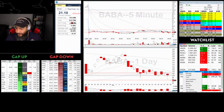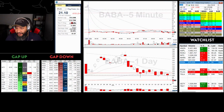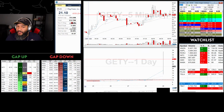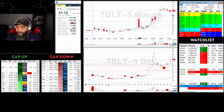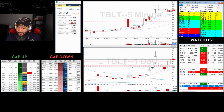I'm going to move it up and make it 7. And I'll decide between INTC and BABA. I might replace INTC with BABA because, again, just how choppy the nature of that stock can be. And then our risky pile, we have Getty, which is up 170% this morning. Now, every day you get to see those numbers. And we have TBLT here, Tablespoon, just doing whatever it's doing, up 20%. Just the madness on this thing.